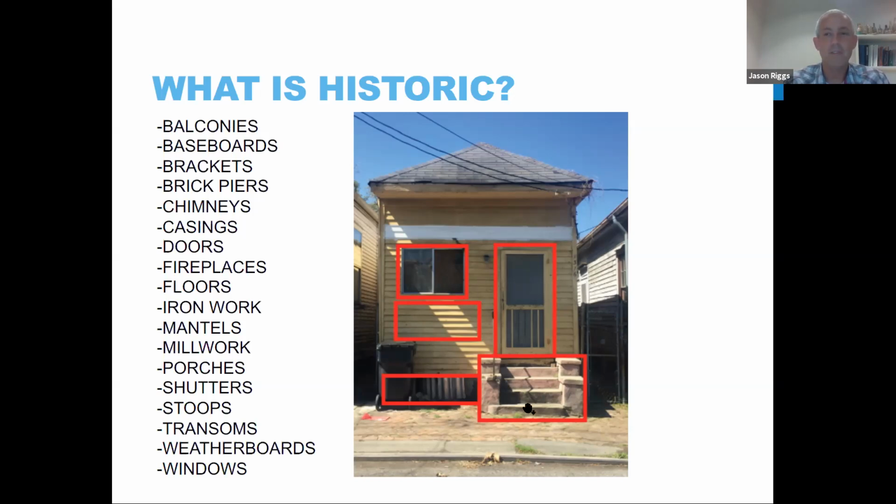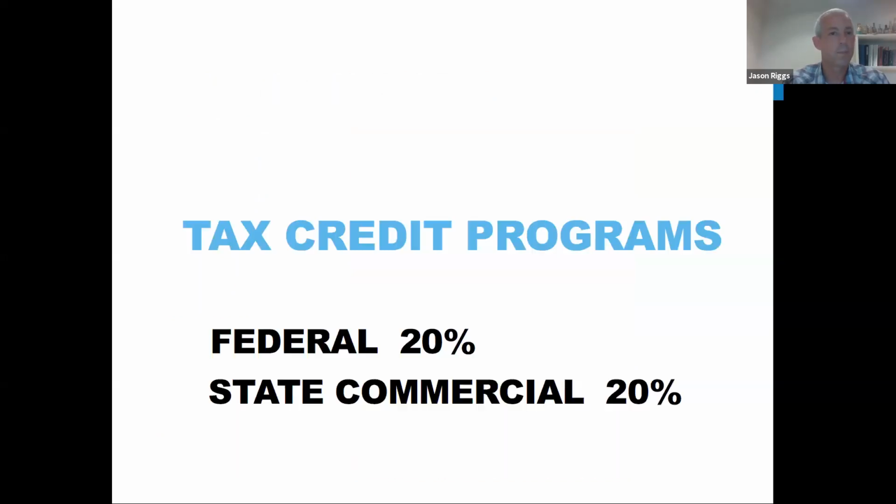Lastly, here we have the stoop stairs. This one is tricky because some would think that they're historic, some would not, but in fact they are historic and they are a feature which the tax credit reviewers care about. And again, the list on the left is a more exhaustive list of the features which we want to talk about and lovingly restore.